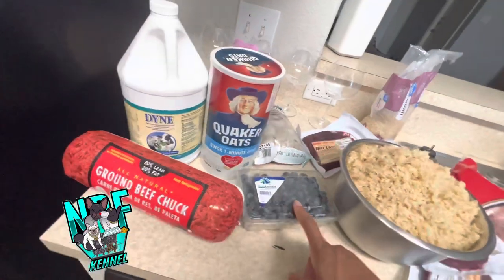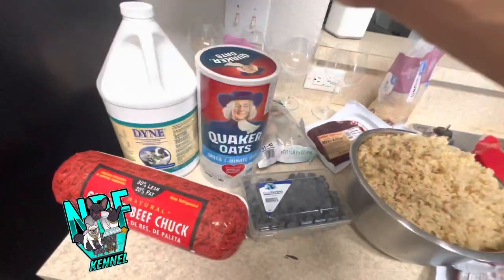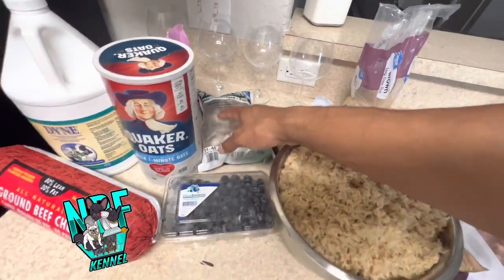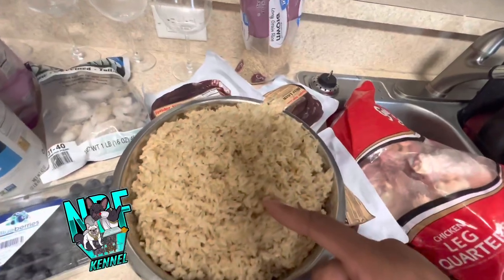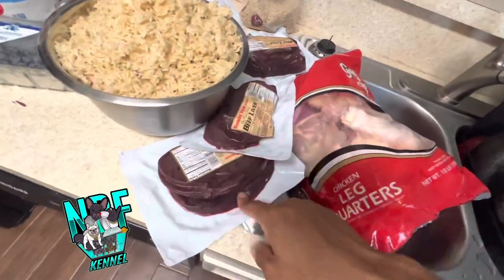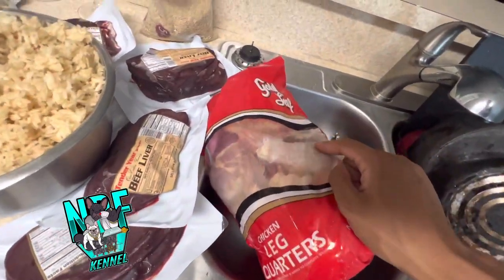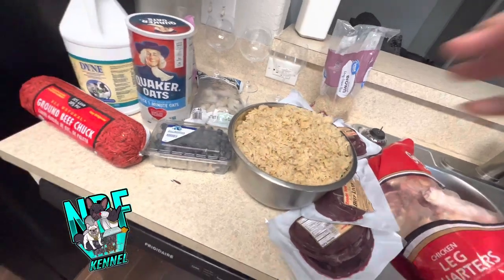So we got the blueberries, ground beef, oats, supplement, a couple fish, omegas. Got the brown rice. Got the liver, so much nutrients. And we got the chicken leg quarters, man. All right, so this is what I'm feeding my dogs on top of the kibble, you know what I'm saying? So that's on top of the kibble.